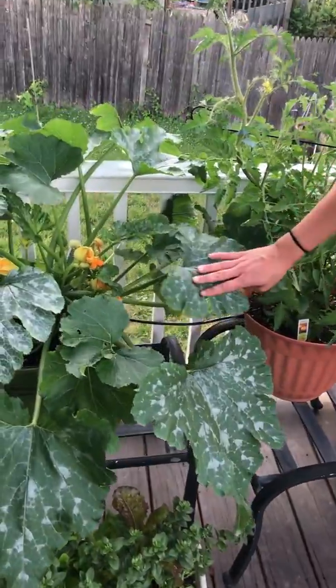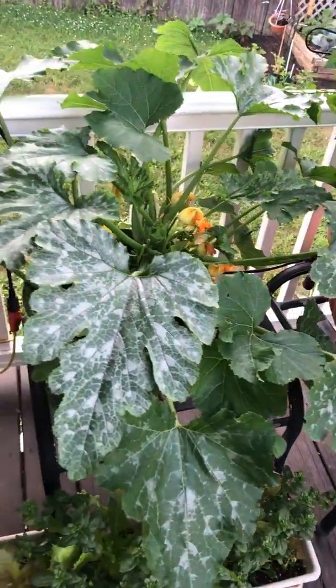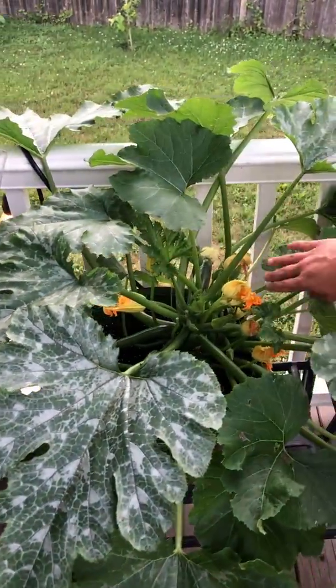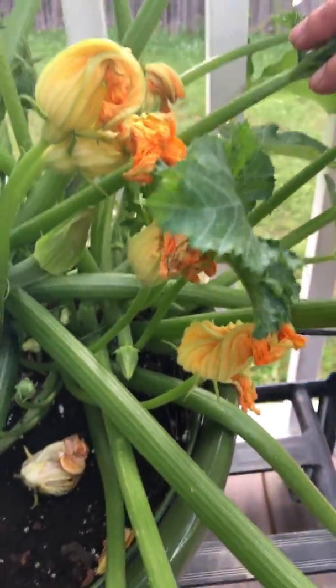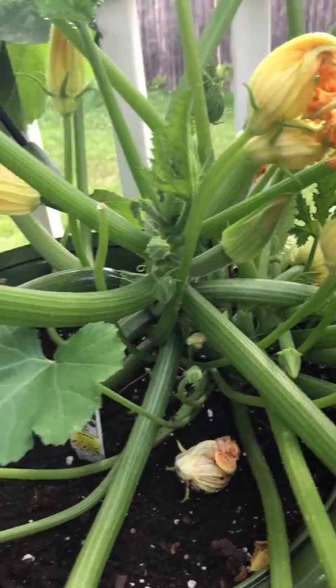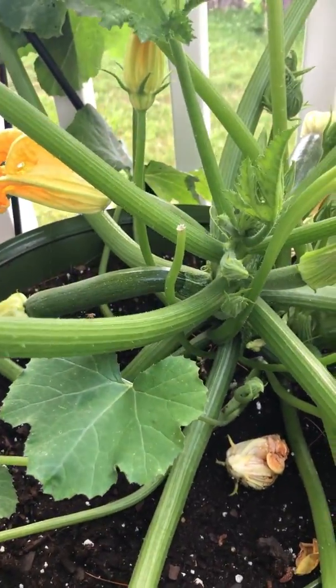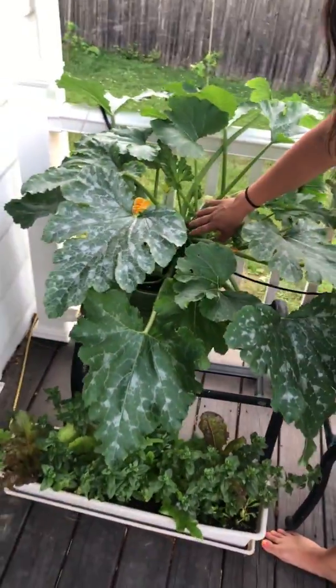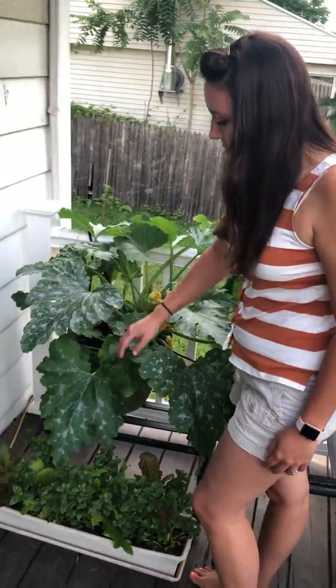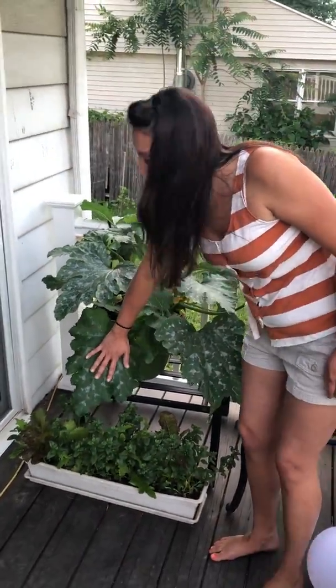Over here, this is our zucchini plant. The zucchini plant has been producing quite a bit. There's a ton of flowers. We've pulled a couple of zukes off of him. I'm still learning exactly when to pull the zukes off, but they've done pretty well. So we've got a ton coming in. I love the size of the leaves.